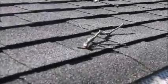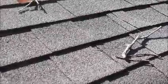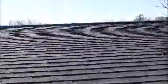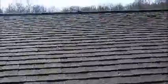Okay, I put that stick right there as a marker. So the leak would be, here's the exterior wall, so that leak would be right about here. And I'll show you. Now take a look at the ridge. You see that shingle lifting up? That's the source of the problem, and I'll show you why.